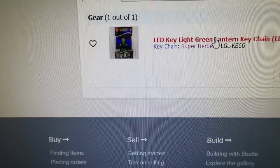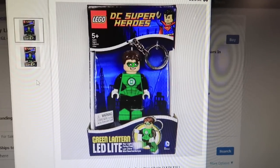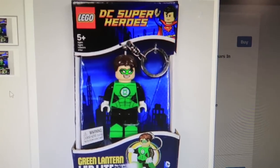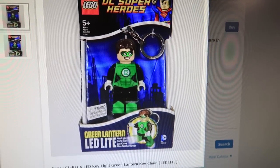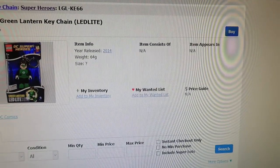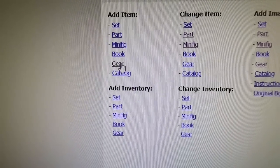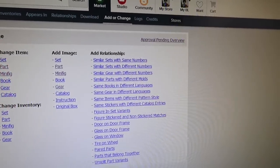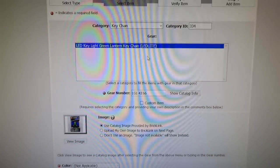There it is. There's my picture. There are other things I should be adding to Bricklink, but I just don't take the time. This definitely wasn't even in there. I had to add the whole thing by going to add or change, add item, and it was under gear. This is considered a gear. You just follow the pattern of what other ones are in there. I'm sure I'll be the first one to have this for sale now, since there are no items for sale.